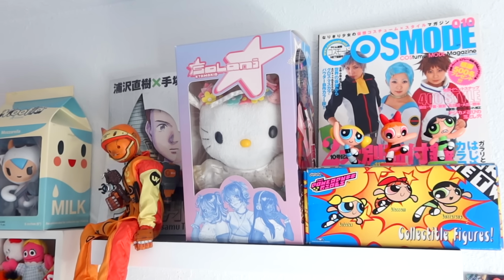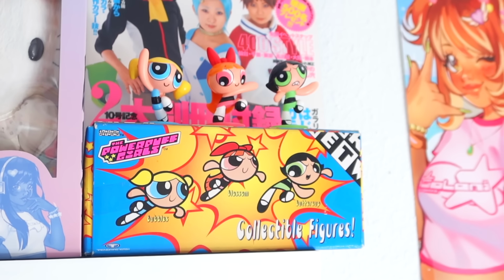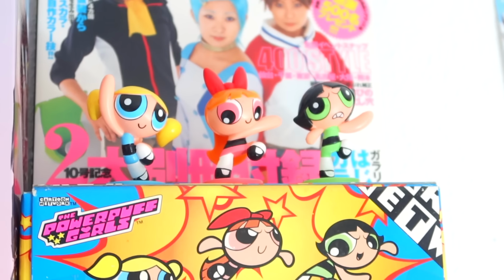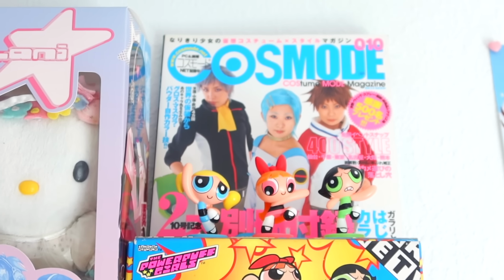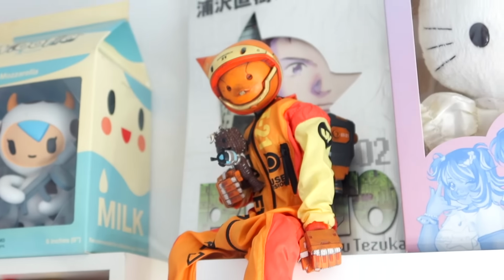This top shelf also has some figures and books. I honestly really love displaying things like boxes and books and magazines, stuff that you wouldn't really consider room decor, but I think they are some of the best things to display and are really great for just filling up any empty space.